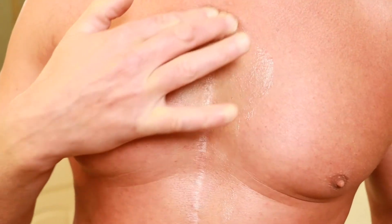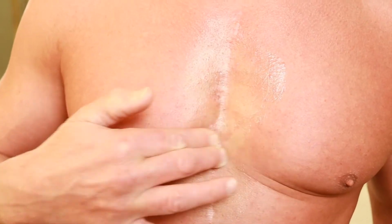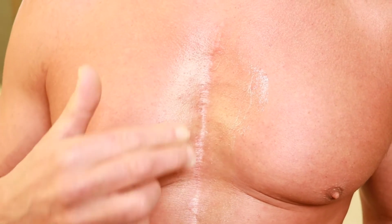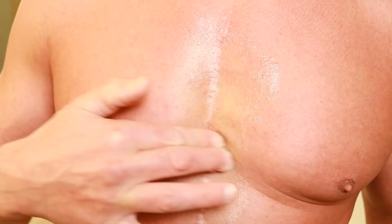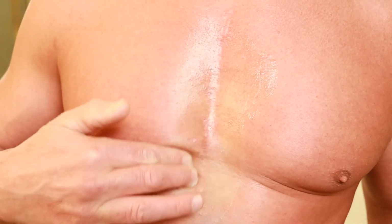And what you're actually doing is breaking up the scar tissue little by little. Now again, I did this for 1 year. What I did was every time I got out of the shower, and after I dried off, I would grab the Vaseline and I would literally do this for like 10 minutes each time I got out of the shower, every single day. You can really do this twice a day would be even better.